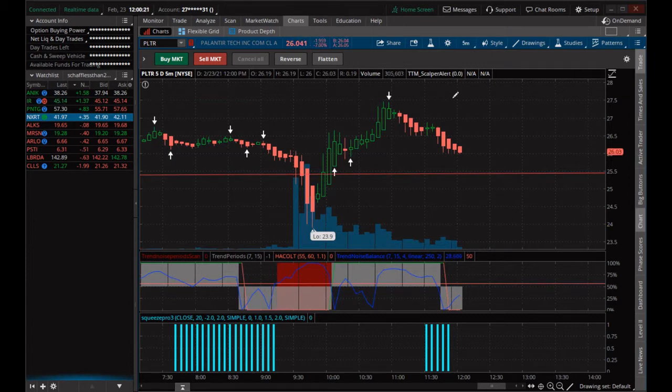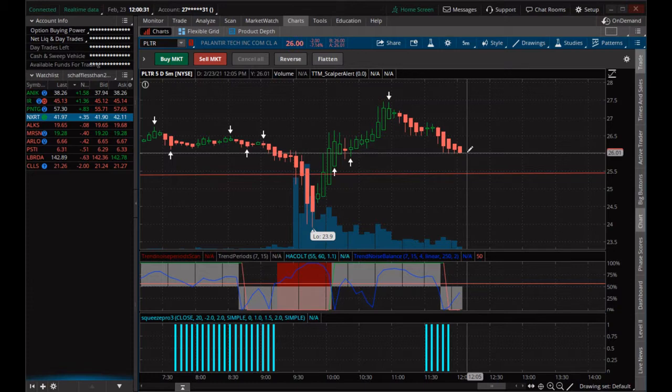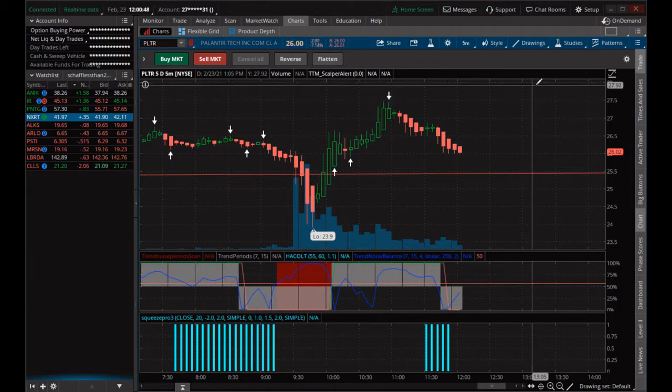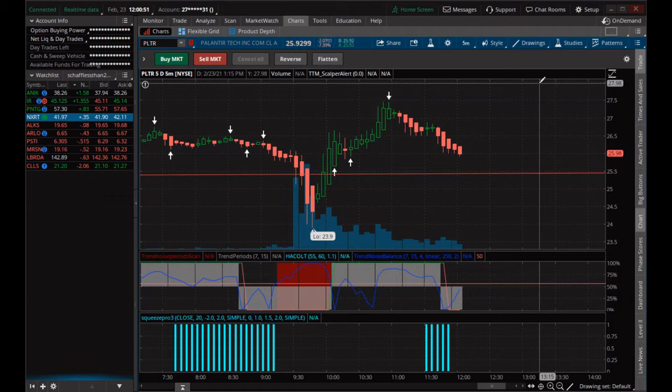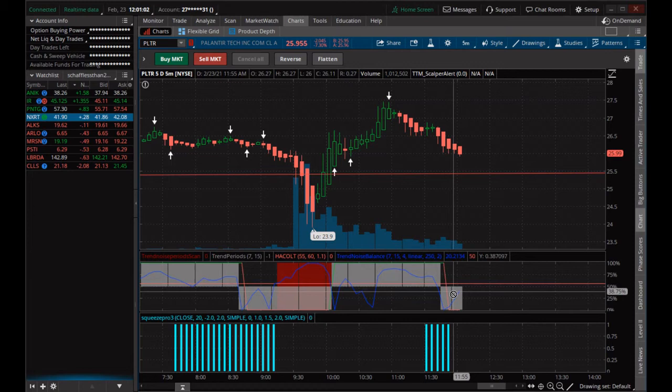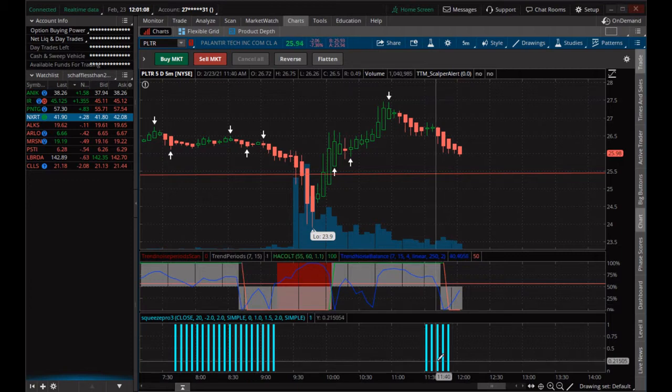Okay, now here we are. This is our lunchtime dip, right on this $26 level where it had support on the way up. I see that. Now we are about to get a long signal up, so we should see a move back to about the $27.50, $28 level here, hopefully sometime today. It looks like that is realistic, given the trend noise and the trend periods and the HA cult being down, and it being squeezed. Now it's coming out of its squeeze.